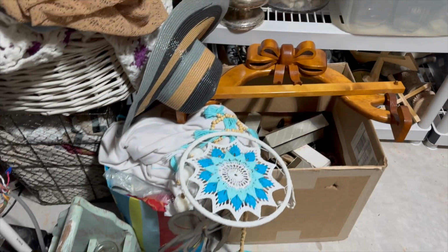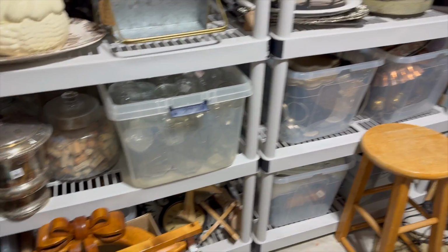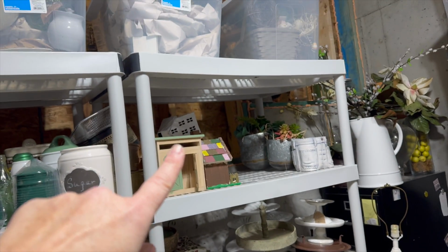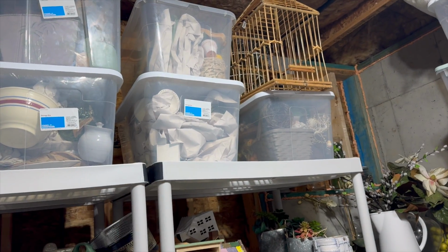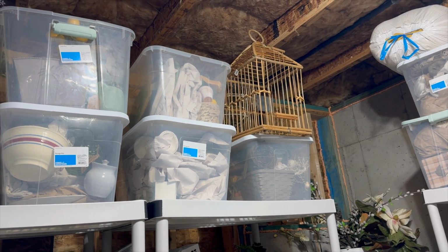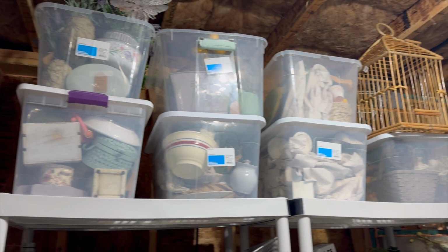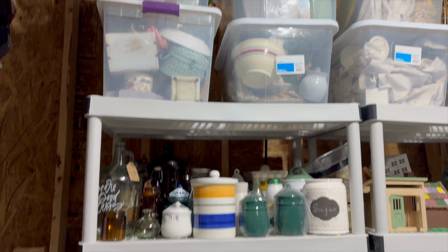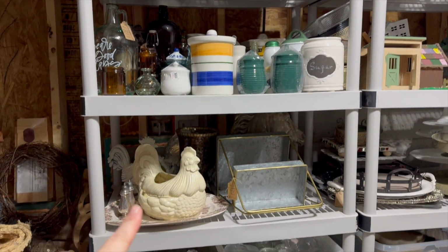As you can see, I've kind of worked on this too. I've worked over here. I've made some space up here. These are all the things that are already ready for spring and tagged to go to my booth. And I went through these when I got Christmas down, so I did a good job of going through these things.